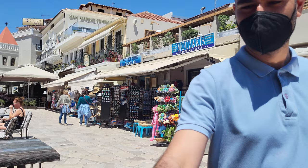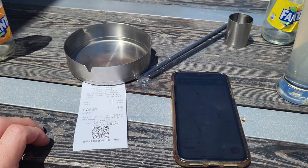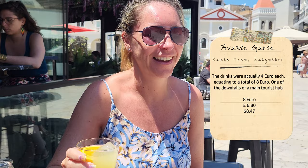So one of the delights of places like this, for two Fantas, €4. Hell's teeth. It's more than we've been paying for beer. Aye, make sure you take your time with this.